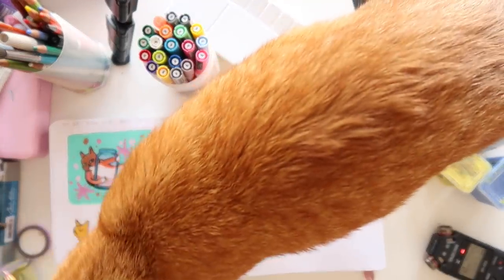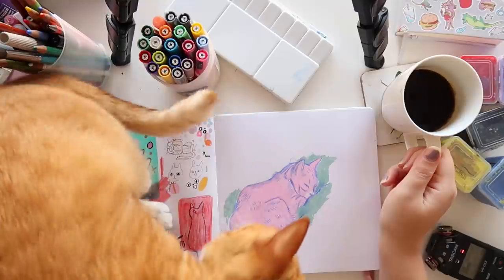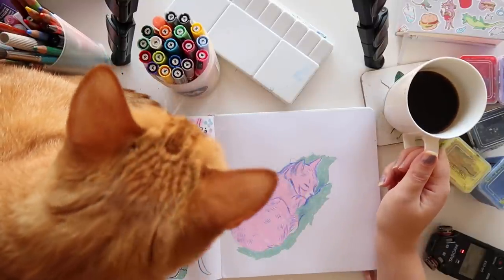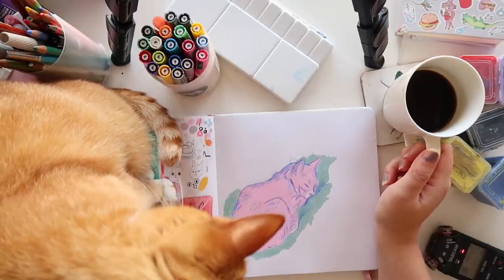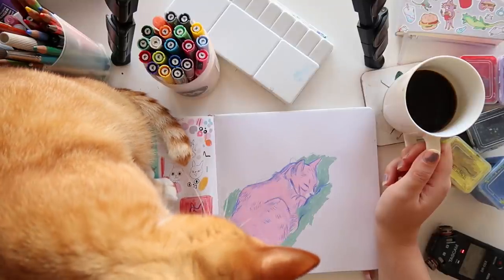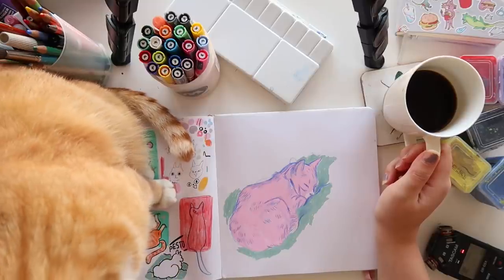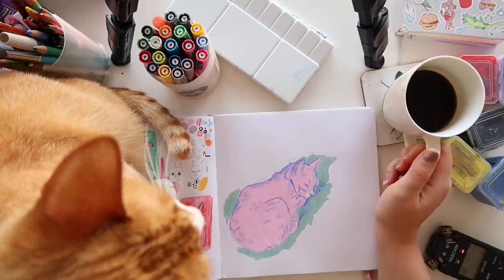Yes, Pesto, that is you. She's like, this is mine, how dare you, this is my image. Don't show them. Everyone's flipping out, but Pesto is number one, so she can sit on the sketchbook. She can do whatever she wants in my eyes. Come on, Pesto, she's so cute. She does like to be center of attention, just like her mama. But you have to move, Pesto, because we're going to draw on here, I'm afraid.